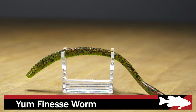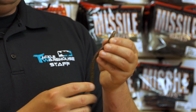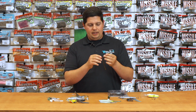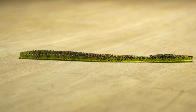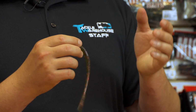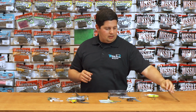All right, from Yum, we got a new Finesse Worm. It comes in 2 sizes, I believe 4 and 6 inch. Got a ton of ribbing on it, super tough plastic, so it's gonna, you know, withstand a lot of fish attacks, not gonna just catch one fish and blow out the whole side and need a new one. It also has that flat bottom on it, almost like an old school hand pour worm, so it's gonna be perfect for shaky heads, stuff like that, even ball darter heads. Anything you wanna do with this worm, it's gonna be great.